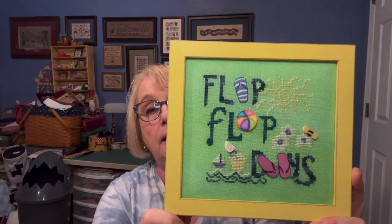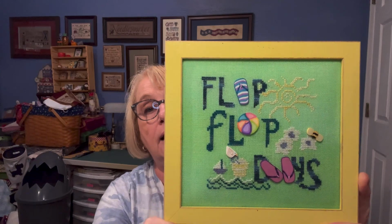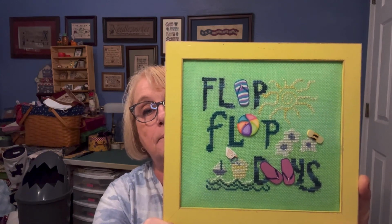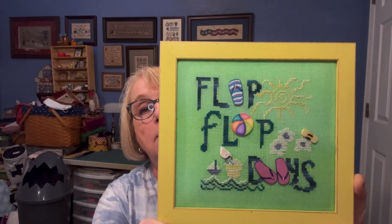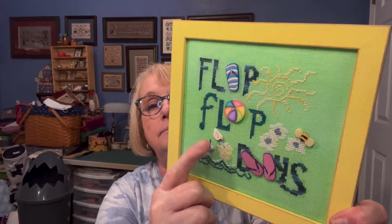And this is what I did. Now, I liked the color of the linen. I thought, oh, this is so bright and so sweet. But I wanted a yellow frame to pick up all the yellow. And look at all these fun buttons. The flip-flops, the beach ball, the bee, and there's a little bird here. Okay, I want to say seagull.